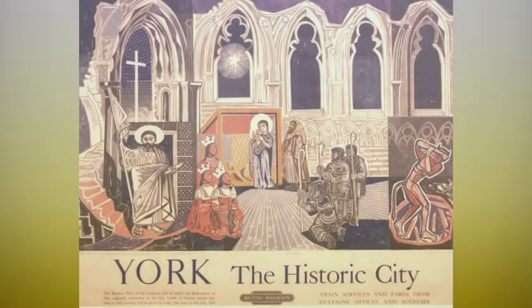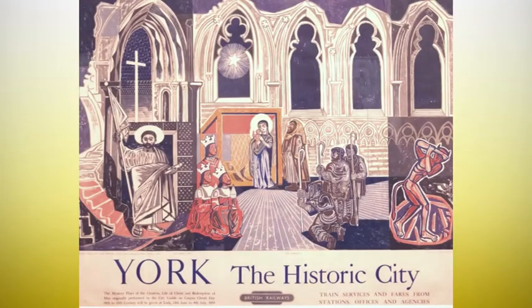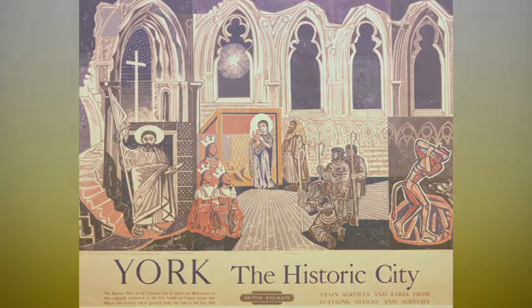York, the historic city, a poster for British Railways 1954 by Edward Borden, chosen by Yeston Davis, countertenor. Borden's British Railways poster advertises York with 3 scenes from its famous mystery plays, presented on the backdrop of St Mary's Abbey. Whilst an unusual design for a transport poster, my hometown of York wears its railways and medieval churches with equal pride, knowingly alluded to in its title, The Historic City.